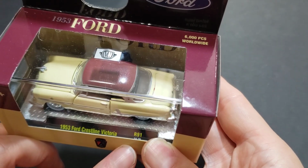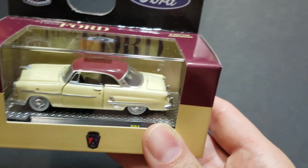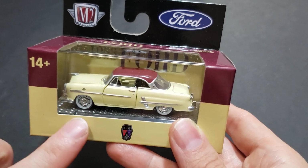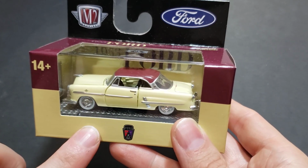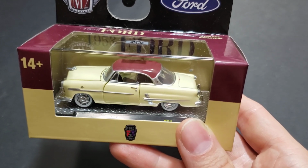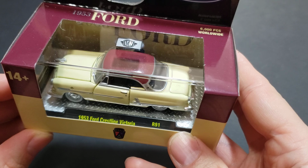So I believe the other one was 71. So this is 10, 20 releases later. The 70th casting of this year. So is the paint scheme. The top actually looks almost identical to the other one. Remember it had been opened and that Impala was inside it. So anyway, nice to do the Ford Crestline finally.